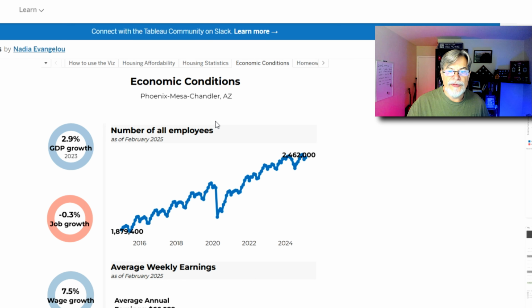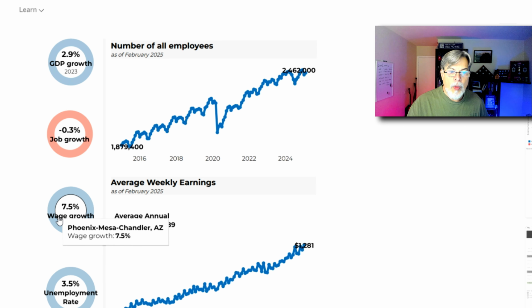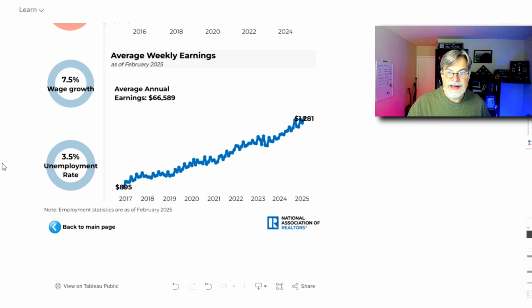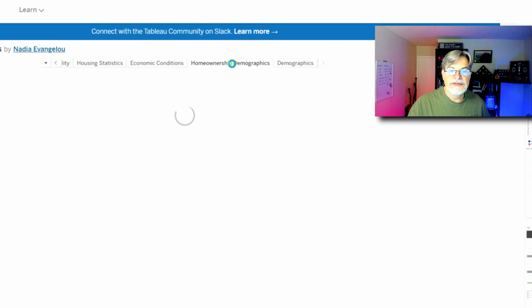Economic conditions for Phoenix: you have 2.9% GDP growth, and we have a lot of technology coming into Phoenix, so this GDP growth is probably going to take off quite a bit. Wage growth has been 7.5%, and the unemployment rate is lower than the national average. So if you live in Phoenix, good place to live, work, and play. If you like the desert, if you like the drier conditions, if you don't like bugs or lots of rain, could be a good place to be.